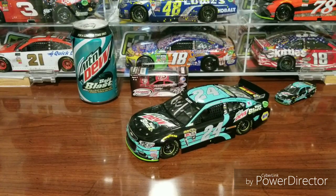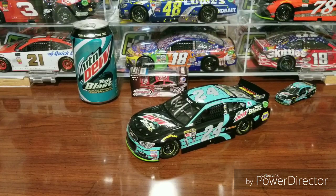So today we'll be taking a look at Chase Elliott's 2016 Baja Blast car that ran at Richmond International Raceway for the Toyota Owners 400. So this is a fantastic looking diecast, and I'm glad I picked it up.